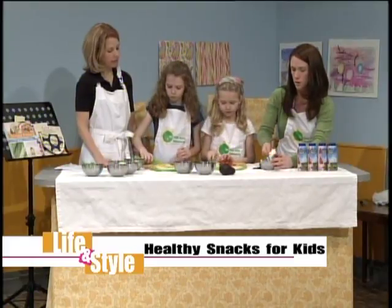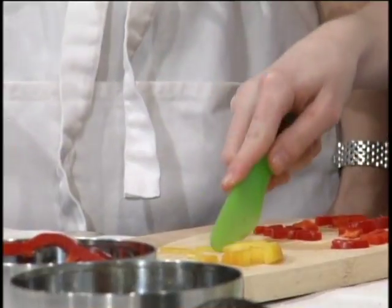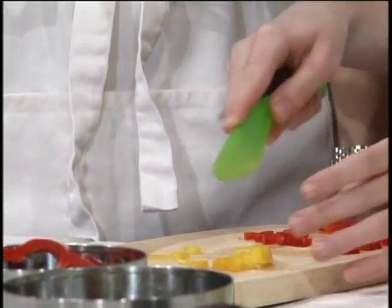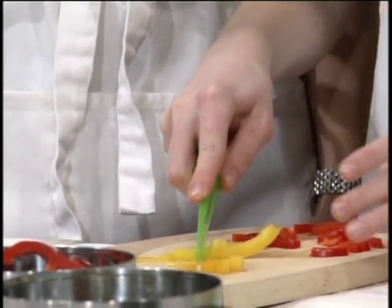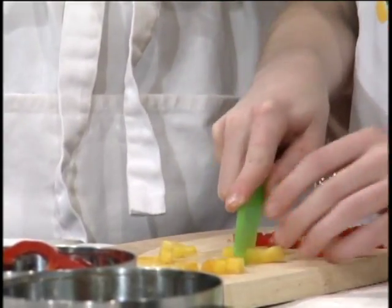All right, now, is this something you can do the night before, or do you need to assemble it right away? You can do it the night before, not more than one night before, just because you don't want it to get soggy. Okay. And actually, I'll show you a trick to how to transport it so it's not open.